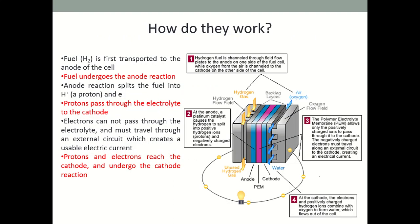How do they work? Fuel like hydrogen is first transported to the anode of the cell. Fuel undergoes the anode reaction. The anode reaction splits the fuel into H plus ions, or protons, and electrons. The proton passes through the electrolyte to the cathode. The electron cannot pass through the electrolyte and must travel through an external circuit, which creates a usable electric current. Proton and electron reach the cathode and undergo the cathode reaction.